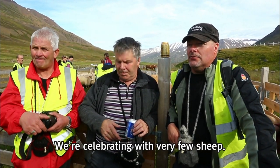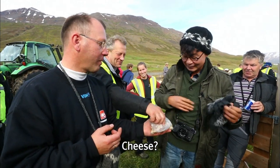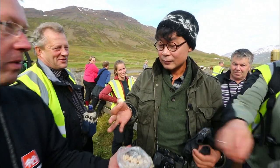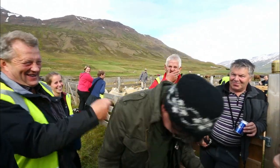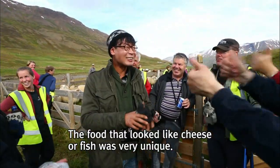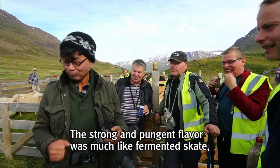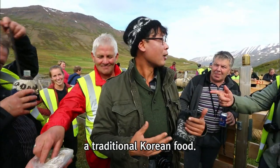What is this? You try first. Cheese? Sharp. Wow. The food that looked like cheese or fish was very unique. The strong and pungent flavor was much like fermented skate, a traditional Korean food.